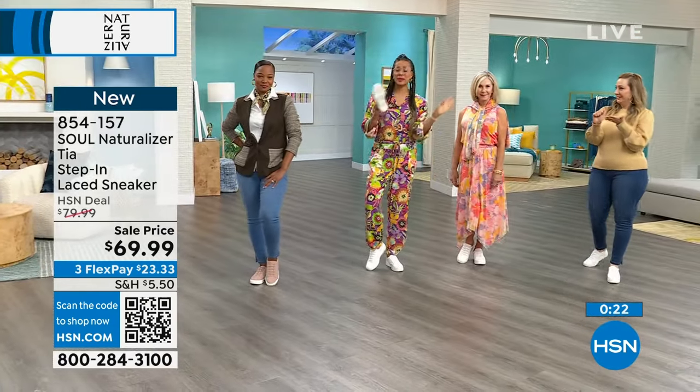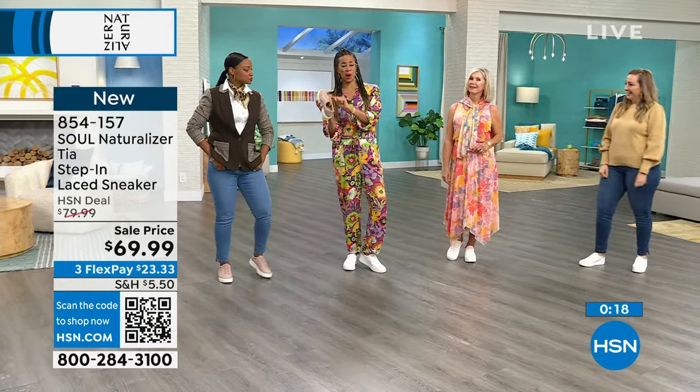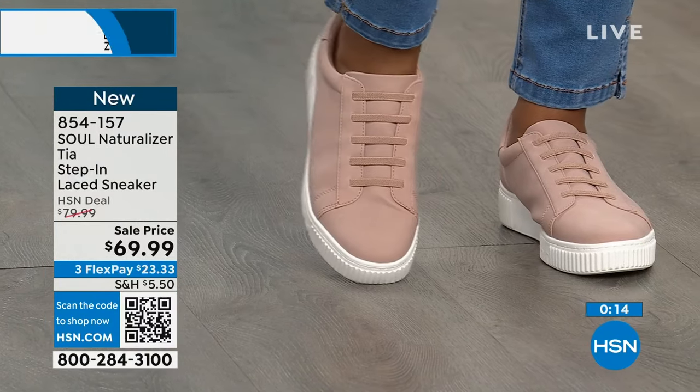But these you can wipe off. And you don't have to baby them either. They're synthetic, beautiful. But I'm gonna tell you, first of all, can we talk about this mauve? It looks like beautiful, genuine suede. They have a softness. Feel that, Nicole.